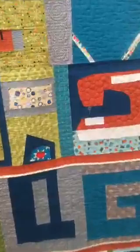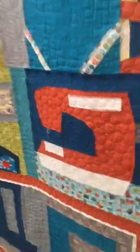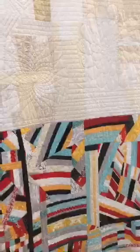For this show, I finished it by hand, just so it would look as tidy as possible. That was my Christmas break this year, was hand binding the two that I had in the show. This one is Peace Offering from Dingle Bobbins, the Seattle Modern Quilt Guild.